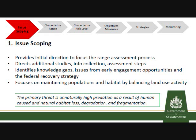The initial scoping was conducted primarily internally by the ministry and largely overlaps with issues already defined and identified by the federal strategy and through the Woodland Caribou conservation strategy of the province, which was a long, inclusive process that involved many of the people and organizations that are here today. So we had a nice base to start from because of that former work with the First Nations and Métis and industry from the past.